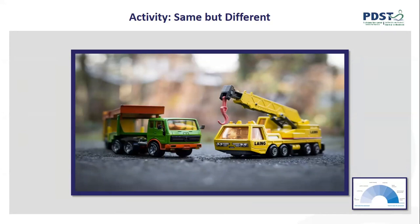Two things are placed side by side and are compared, with the focus and discussion around how both are the same and how they are different. Here is one such example of two toys. How are these toy trucks the same? But how are they also different? Pupils' responses could range from both trucks are the same as they have wheels, but they are a different color.